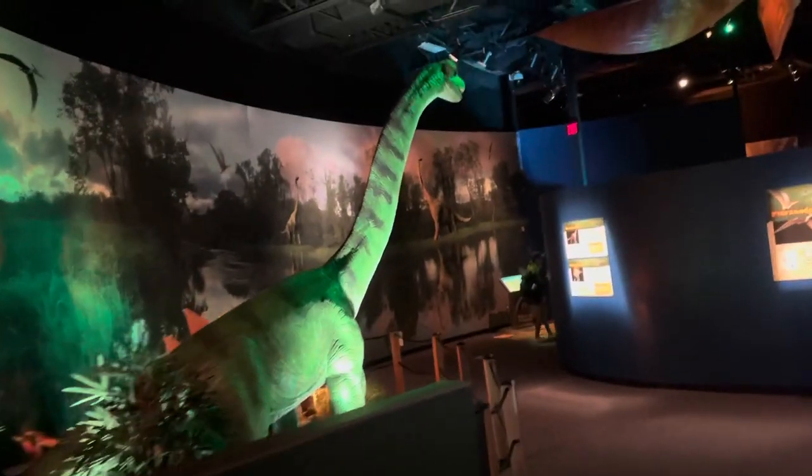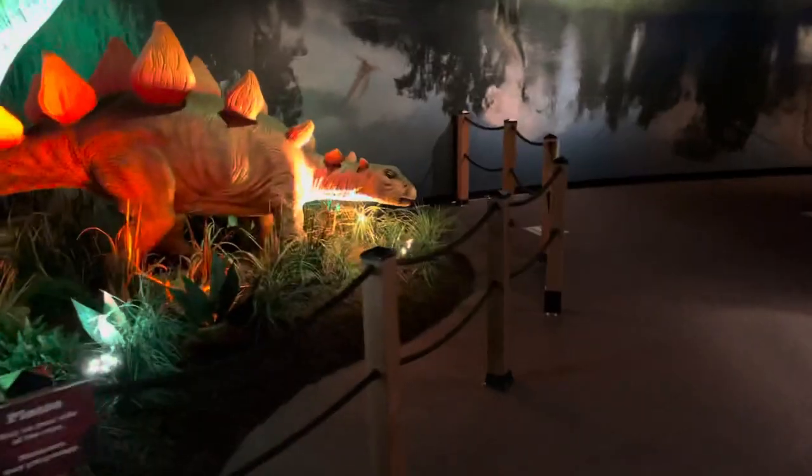Alright, it looks like we've encountered a Brachiosaurus. Whoa. Oh, and a Stegosaurus.